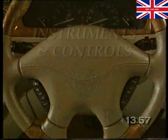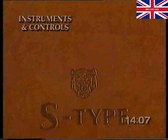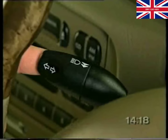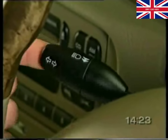Controls for the sound system, telephone and voice activation system where fitted, the horn and cruise control are mounted on the steering wheel. The left column stalk controls the direction indicators and the headlamp main beams. Pull the stalk to the first position and release it to flash the main beams. The lights will stay on as long as you hold the stalk in the first position.